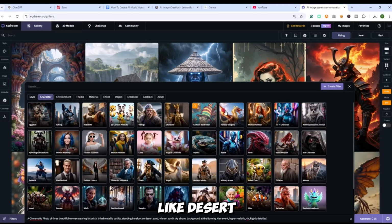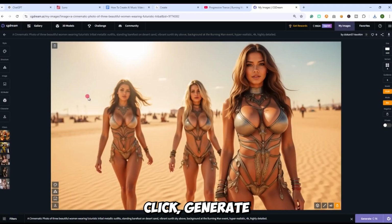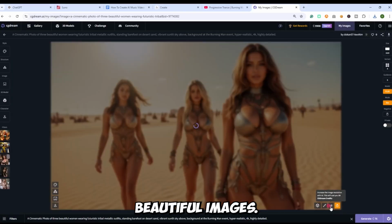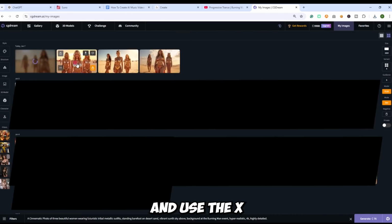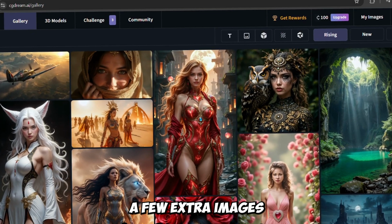Add filters like desert, realism, Egyptian, or whatever suits your theme. Click generate and boom, beautiful images. Pick the best ones and use the X2 upscale tool to sharpen them. Now let's create a few extra images.